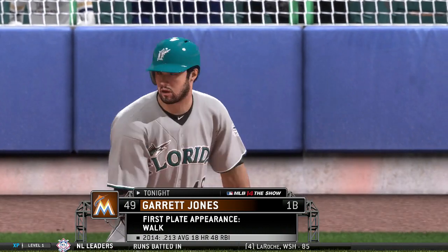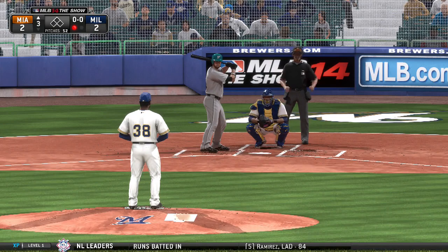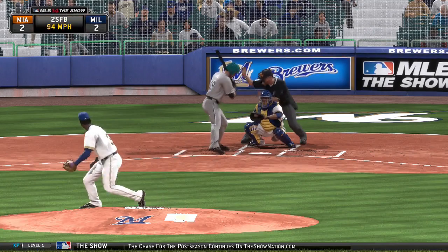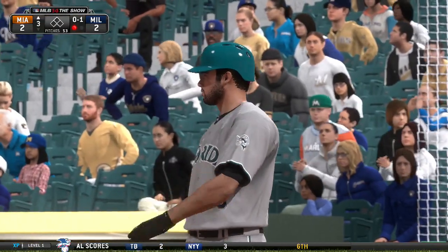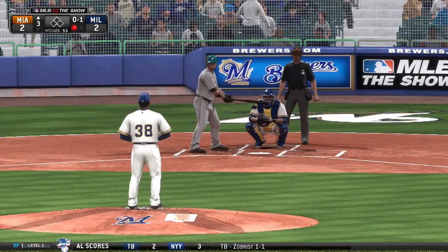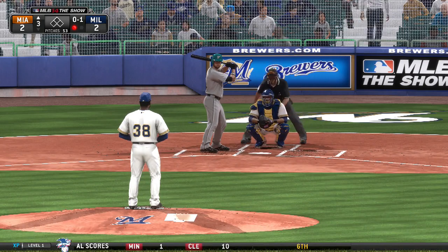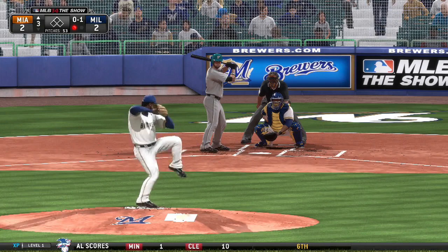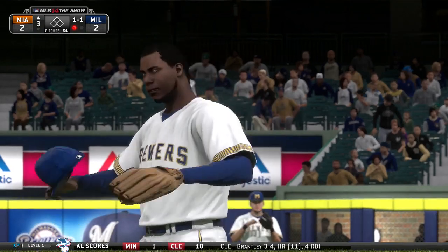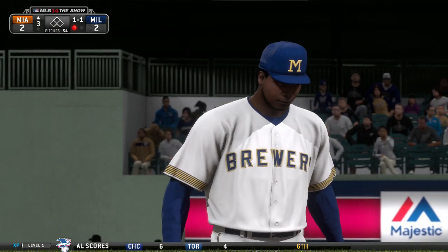Garrett Jones will stand in. He drew a base on balls his first time. And a fastball's in there for strike one. Bases are empty, one man out. Ball one. Well, that's a good spot for that two-seam fastball. Remember, that'll run away from left-handers, so a good idea to work the outside edge.